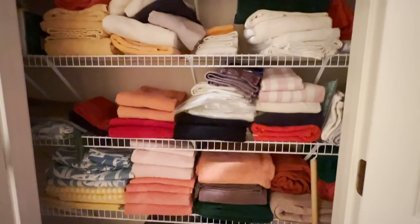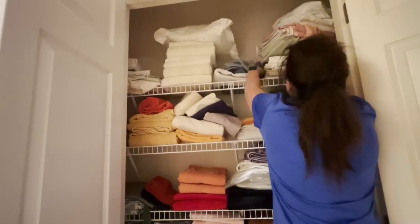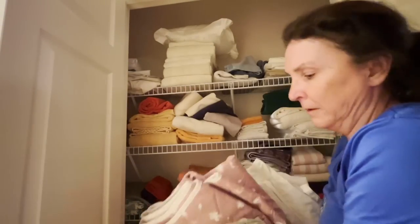After the kitchen was done, I moved on to the linen closet. The daughter was there once again to help decide what was keep and what was donate.